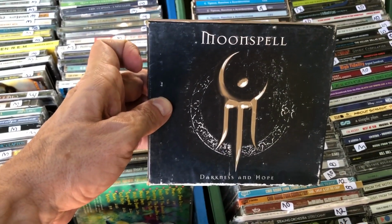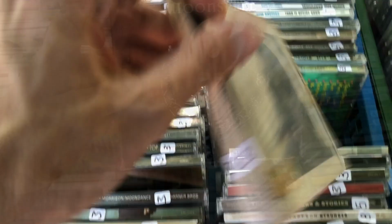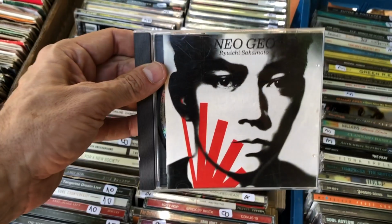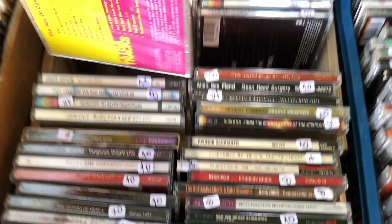Darkness and Hope, 2001 by Moonspell. Around 2012, I was the assistant director in one of their music videos, Lycanthrope. It was lots of fun, and I absolutely loved the band. They are awesome people. Neo Geo, 1987 by Ryuichi Sakamoto. Iggy Pop sings a song titled Risky, very 80s.